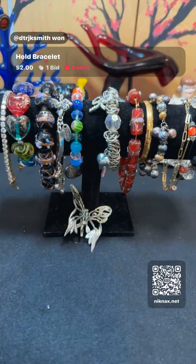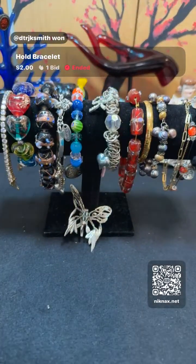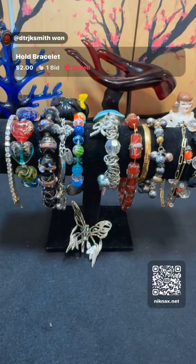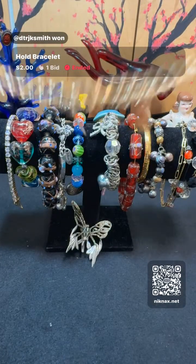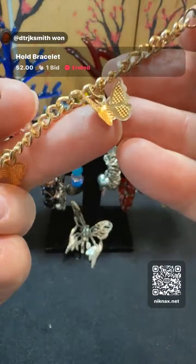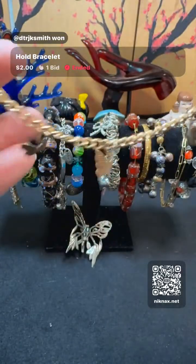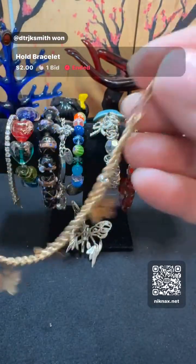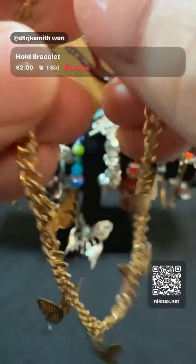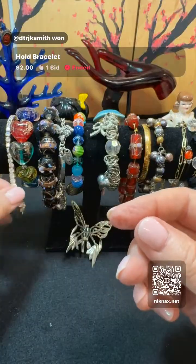And then I was just on this butterfly bracelet. So let me go back to that. Beautiful butterfly bracelet. I think it said 8 with a 2-inch extender. Has these little punched metal butterflies throughout. Little butterfly charms on there, looking like they're fluttering. So I've got that bracelet, $3 start.